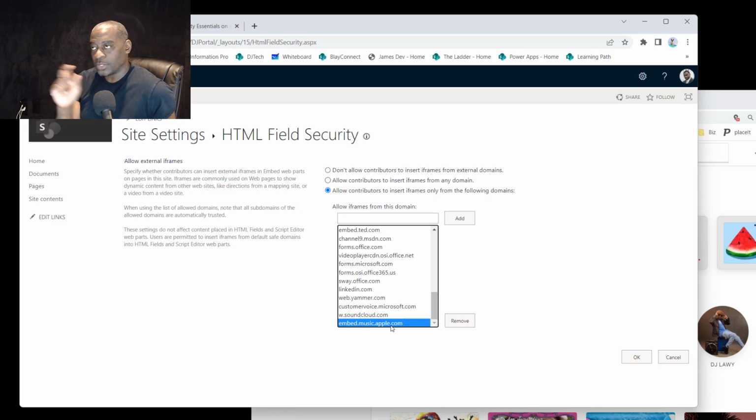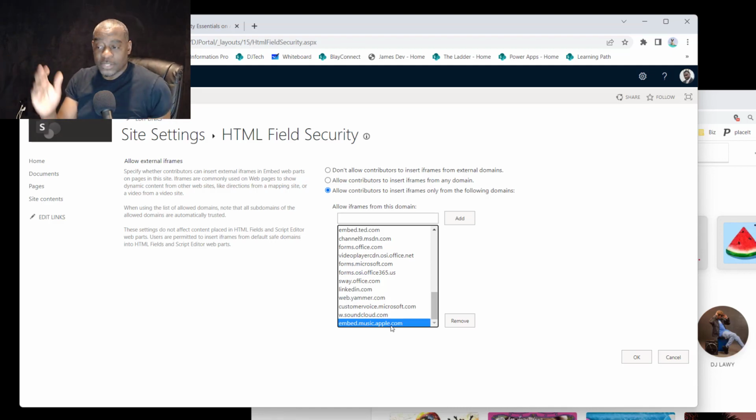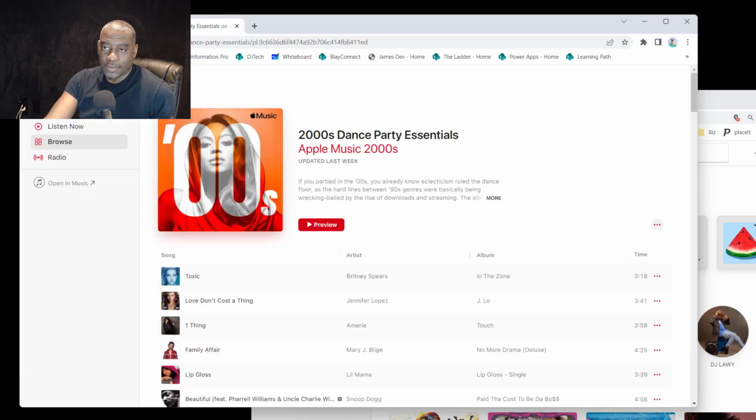When it gives you the error that says this embed code is not authorized, please have your admin insert this, it has it in single ticks. Remove those single ticks and then drop that in here. Click the add button, click OK. Go back to your page, hit refresh, and then you will be able to embed that.